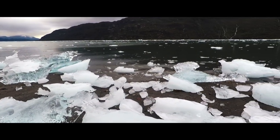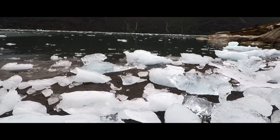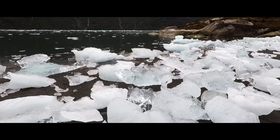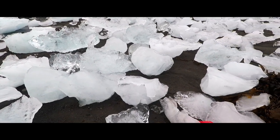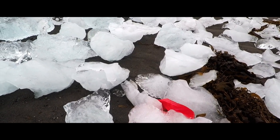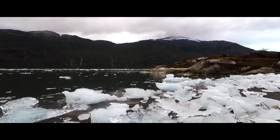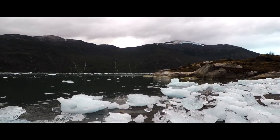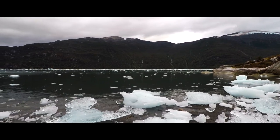See all this ice which broke off from the glacier and was floating to the beach. Some is crystal clear, you can look through it, and some is more milky, and unfortunately there's also some plastic already here, I can't believe it, between the glacier ice. And on the other side of the bay you can see the glaciers from the top, they are melting and the water is coming down in these cascades.